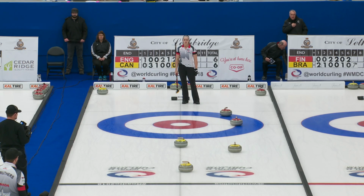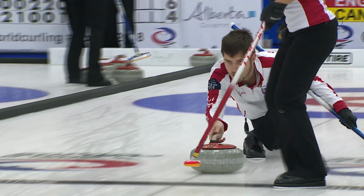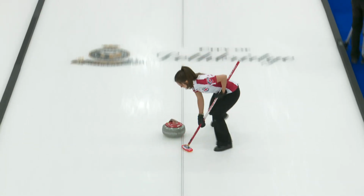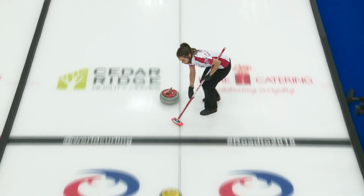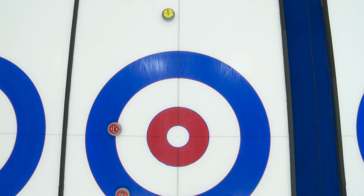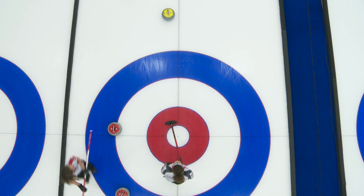Very exciting stuff. You hate to stand there watching people hit the podium. You always want to step up there yourself. Oh, very close to the double peel here, Ben Fowler. Just a tickle on that second guard.